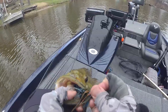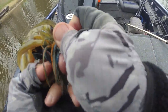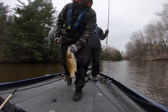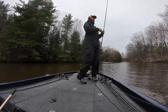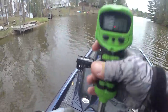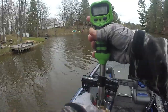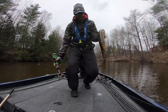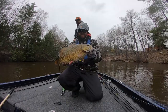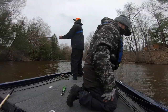And old Smalley said, sir, you were wrong. But that fish didn't miss the swim jig. No, it did not. 3.5, 4 pound smallmouth. Let's get her on a scale. Oh, not near as big as I thought. 3.5. 3.5 pound smallie. That is sweet. Dude. That's so cool. Thanks, smallmouth. See you, buddy. Woo!